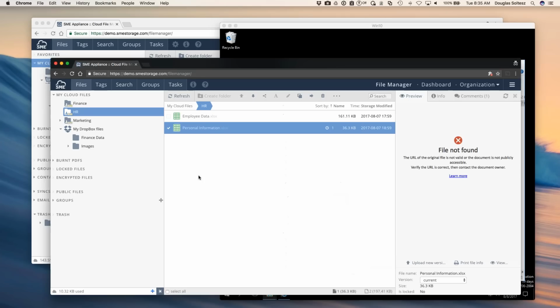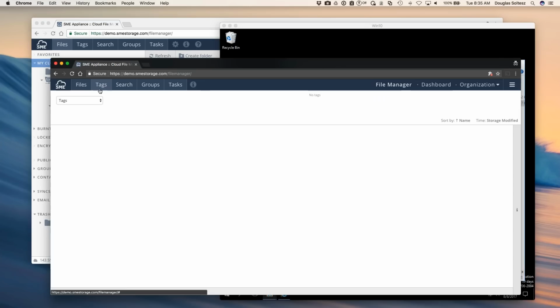Now, as the CFO, I want to work with some data, and I want to do two things. The first thing is maybe I just want to look for some data very quickly. The data I want to look for is personal data, so that's the type of data or tag that I'm going to be looking for.